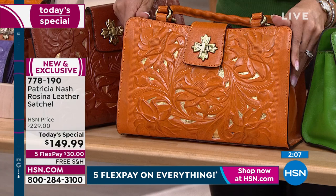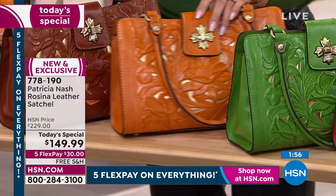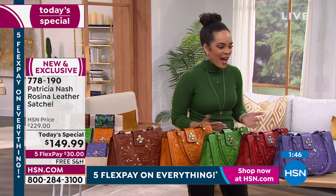Patricia always thinks about what you are wanting, her beloved customers, but also those who are brand new. What are you looking for? You're looking for something timeless, with exquisite details and impeccable craftsmanship, but you also want something that's going to last. That's why she gives you that full grain leather, of the utmost highest quality. It's not a fast handbag, right? I don't like fast fashion and I don't like fast handbags. I want something that's going to last me, and that's what this will do for you.